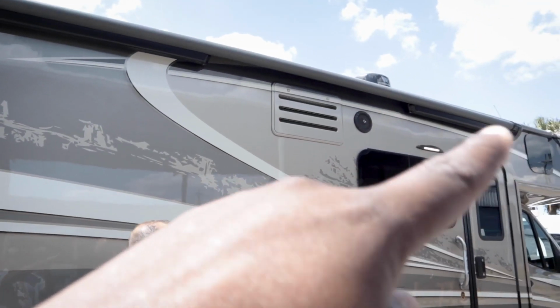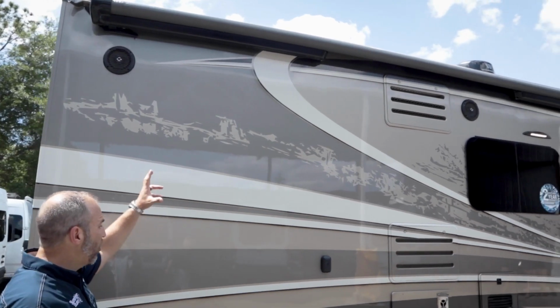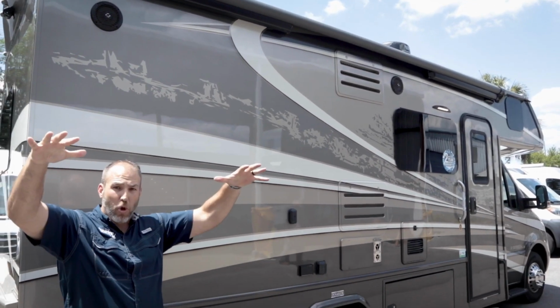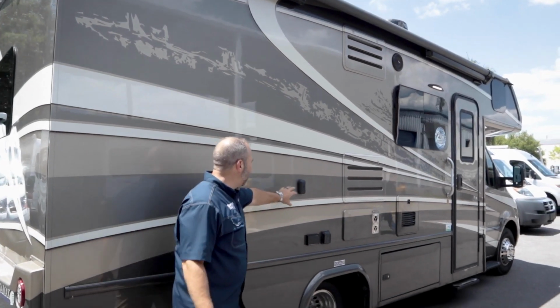Big, massive awning I noticed up here. Yes, big power awning, no arms or no legs. When you come down, it just comes out and it just holds itself up pretty well. It's pretty nice right here, Hank.